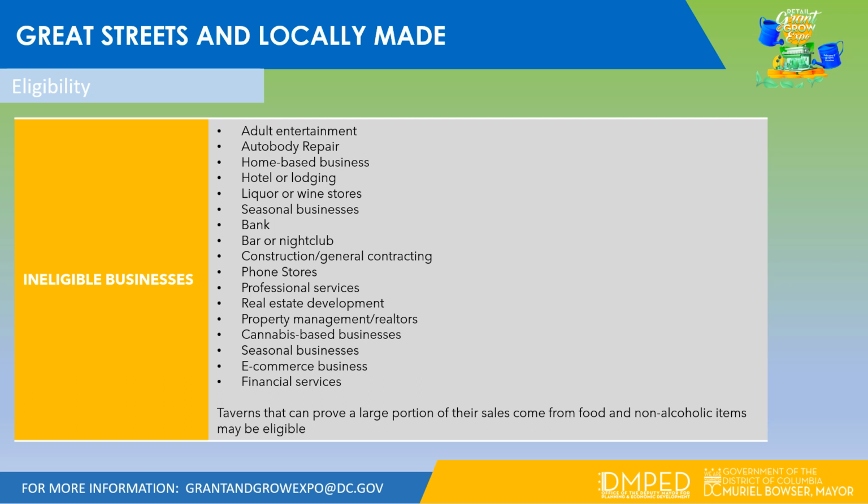One thing to note is that taverns may be eligible for this grant program if they are able to prove that a large portion of their sales comes from food and non-alcoholic items. One thing to consider is if your business has a working kitchen that is operational 75% of the working hours, you may be eligible through this exception in order to apply for one of these grant programs.